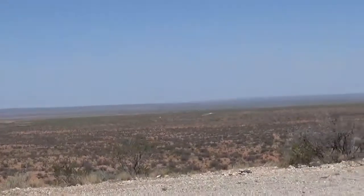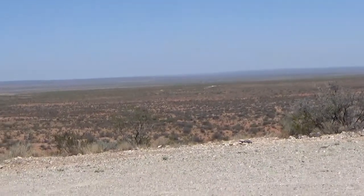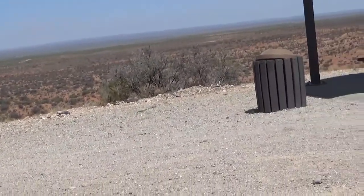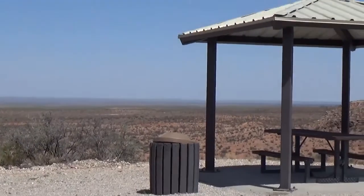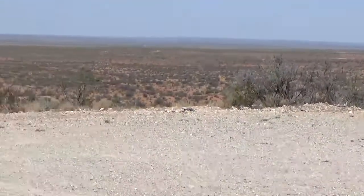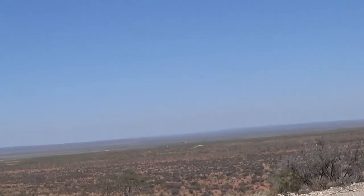Like I said, the only downside that anyone would really notice here is that there's absolutely no water whatsoever. Drinking water, springs, lakes, nothing. Bring every drop of water you need for this place.